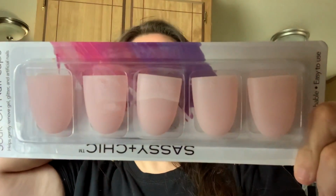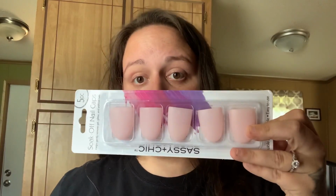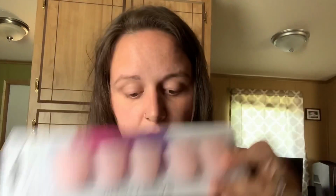But also, I bought this at the dollar store. I've never seen it before. It is soak off nail caps. It helps gently remove glitter, gel, and artificial nails. So next time I put on these nails, and if I want to take them off, I'm going to try these. They look really cool. I've never really seen them before. I've never really even seen them at Walmart. So, for a dollar, I thought it was worth a shot, especially if they work. So we'll try these out, and next time I do a video, I'll let y'all know how this went.